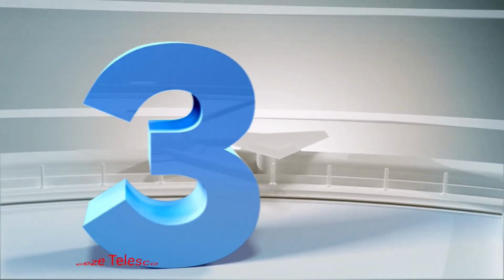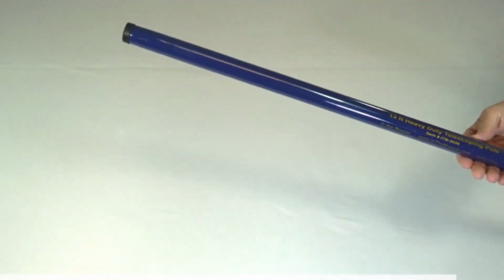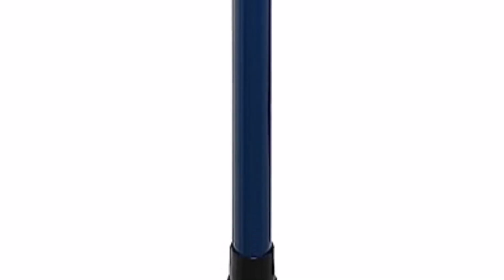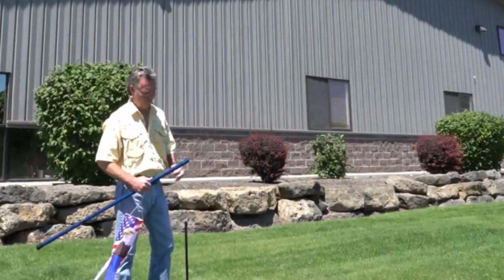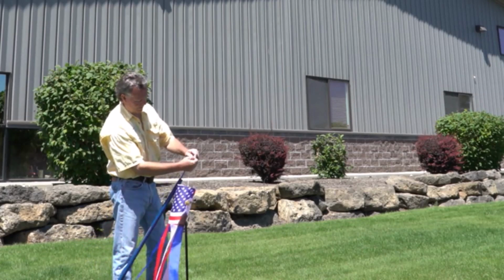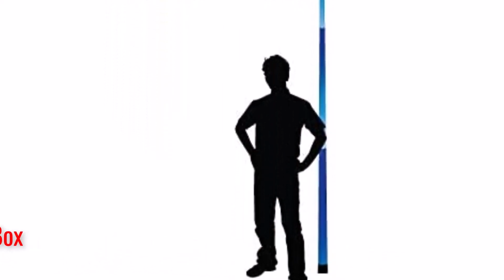Number 3. In the Breeze Telescoping Pole. Another great telescoping flagpole for RV that I have been using is the one from In the Breeze, and I have no major complaints. The one that I have bought is 13 feet long, though you will find other sizes too. You should also keep in mind that the ground mount is sold separately. I like the fact that the pole is easy to assemble. The twist-to-tighten method locks sections properly in place. Remember to remove its pull-off cap during assembly and not unscrew the cap that is on the other end. I could get the pole fixed and the flag flying high within minutes.